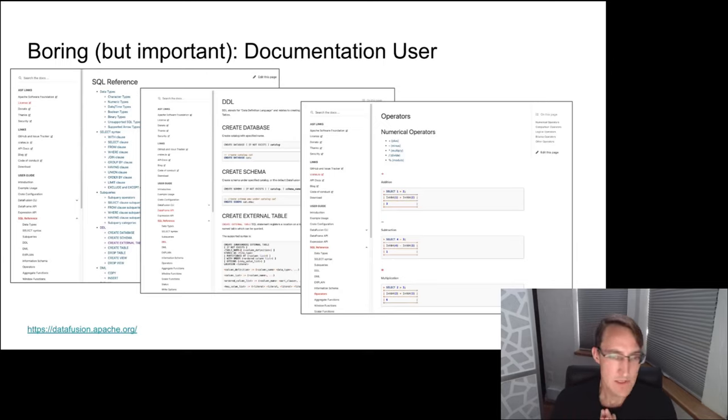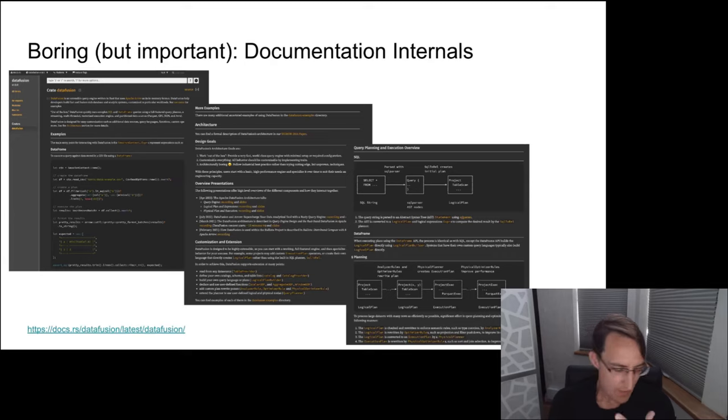Boring, but important, of course, is documentation. Someone actually mentioned this before. There's obviously user documentation, and I think there are plenty of systems that have that. But I really wanted to emphasize there's actually quite a lot of documentation written for people building the system, right? So there are low-level API write-ups for if you want to build a system with this, not just use the SQL. So that's just a plug.